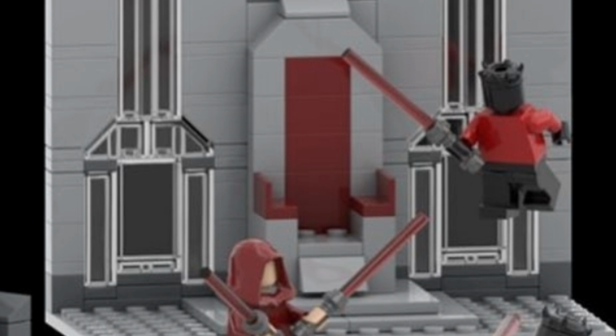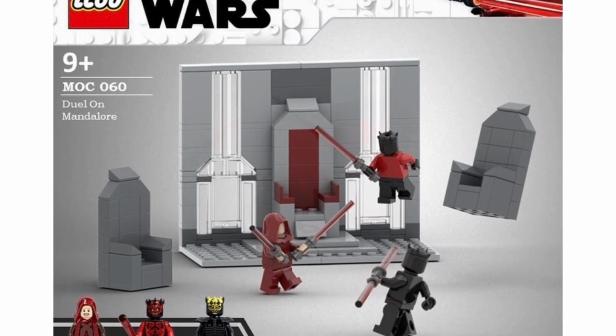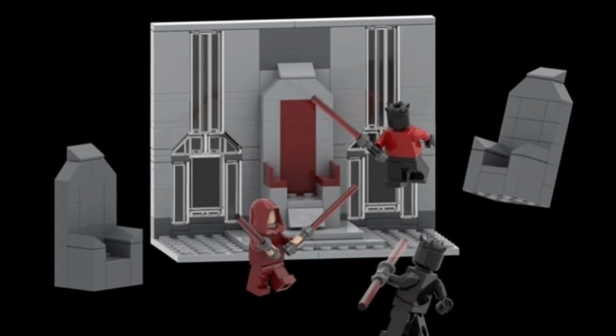You would get, of course, I think a couple of chairs and then the throne and the glass paneling around the set. It really reminds me of the one I think that we got back in 2021, but obviously this set would be a little bit bigger, which I would love to have. And honestly, you would get some great minifigures. I'm more in love with the minifigures than the actual set.